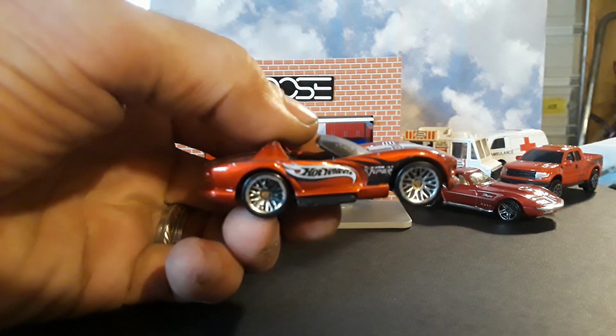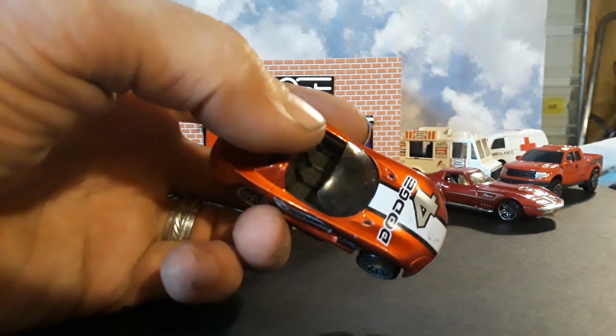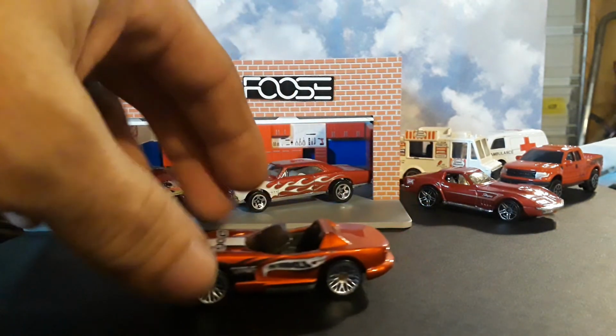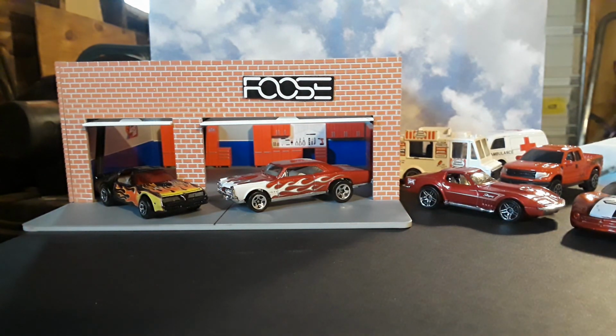And next one, a Dodge Viper I didn't have, but it's burgundy. So another one for the burgundy collection. And I ended up getting 7 of them for $3 off this seller.